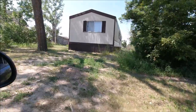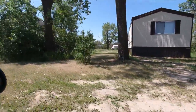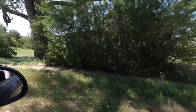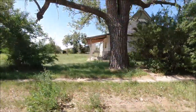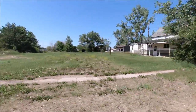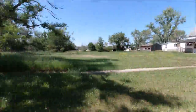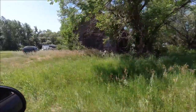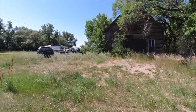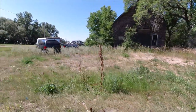Abandoned, possibly, a good chance of it. This one's definitely battered. The house is falling in. Holy shit, there can't be anyone living there. No, there can't be. The place is collapsing. Looks like it's boarded up. Some abandoned vans. A couple... Why not? Sure.